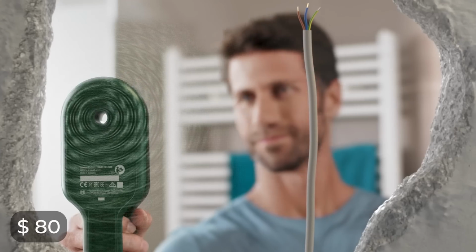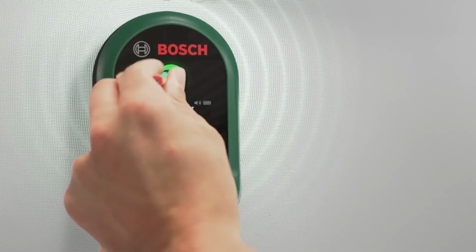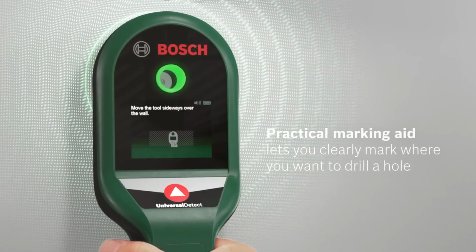But now we can look at some bigger scale tools that can be used in life-threatening situations. Can you guess the manufacturer?